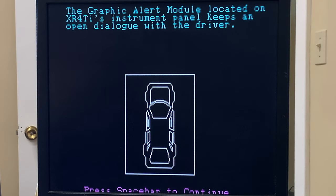The graphic alert module located on XR4TI's instrument panel keeps an open dialogue with the driver.